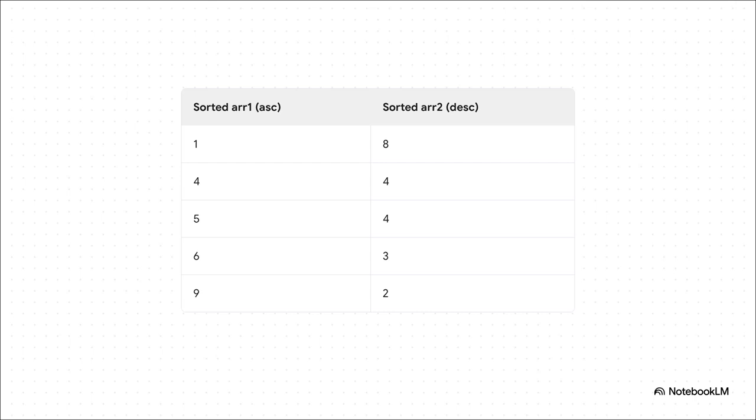The smallest number from the first list, 1, is now lined up with the largest from the second, 8. And on the other end, our biggest number, 9, is now paired with the smallest, 2. See what we did there? So let's run the numbers on this new setup.